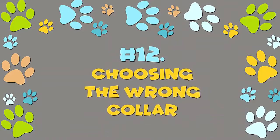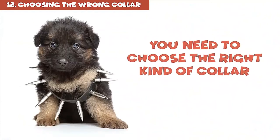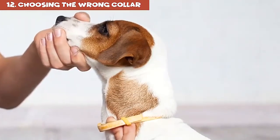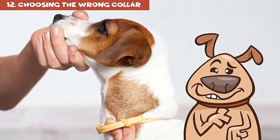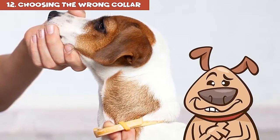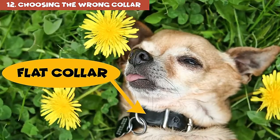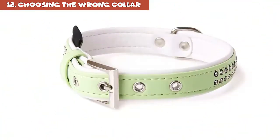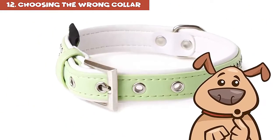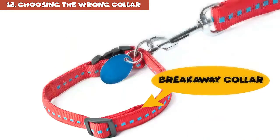Choosing the wrong collar. First and foremost, you need to choose the right kind of collar. This decision is very important, and it's also quite personal. There are several types of collars, and you need to pick the one that best suits the needs and character of your pup, as well as a place to attach his license. A flat collar. This is the most widespread type, and you can find them at any pet store. It comes with a buckle so that you can change the length of the collar to your liking and as your pup grows.